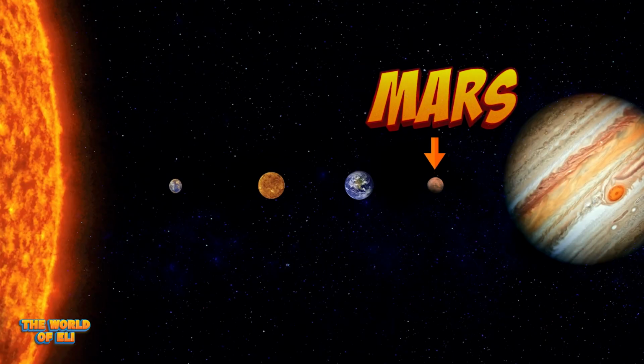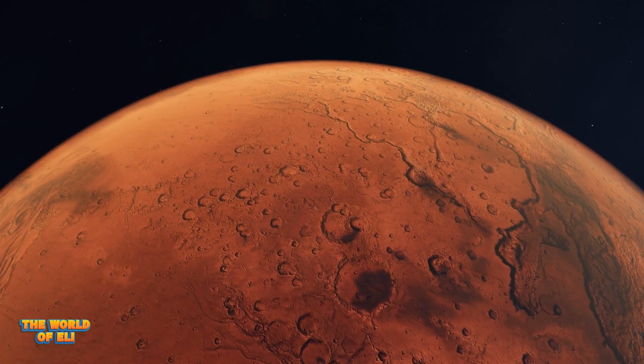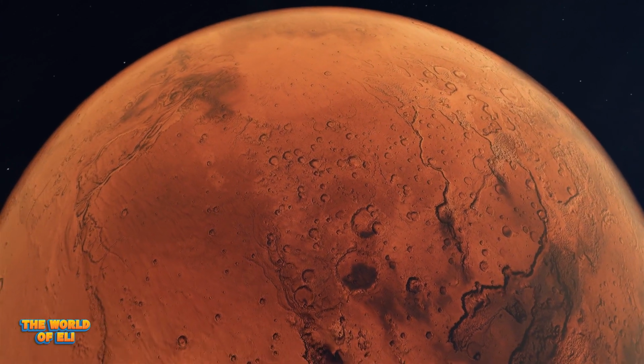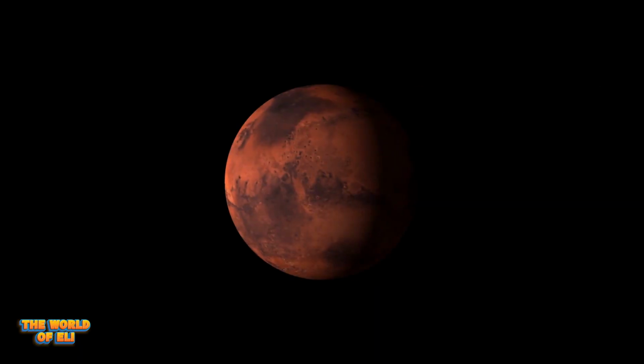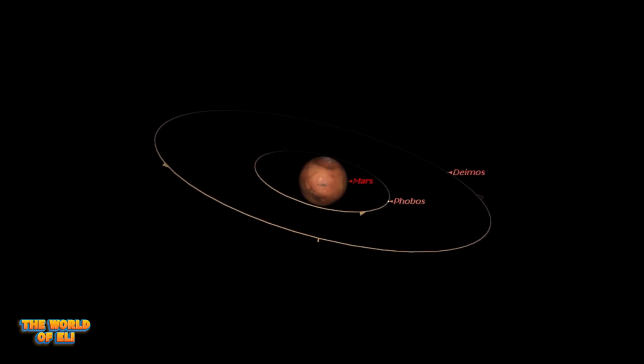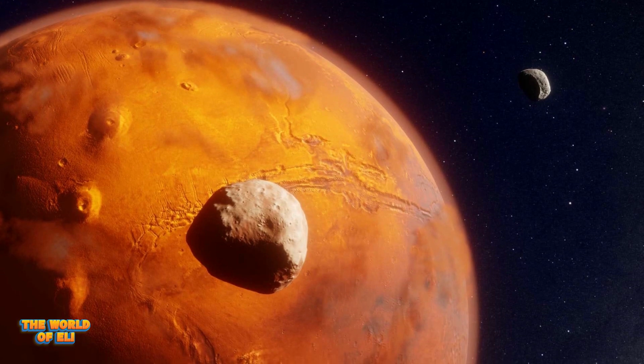Planet Mars. Mars is also known as the Red Planet. This is because Mars is covered in soil, rock, and dust made from iron oxide, which gives the surface a red rusty color. The planet is named after the Roman god of war. Mars has two moons called Deimos and Phobos. They are named after the two horses that pull the Roman god of war.